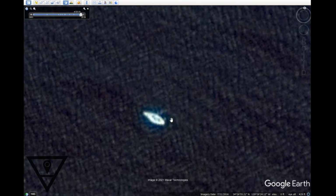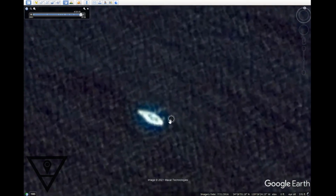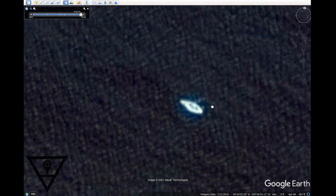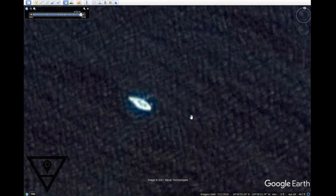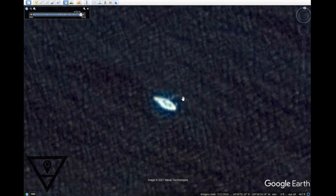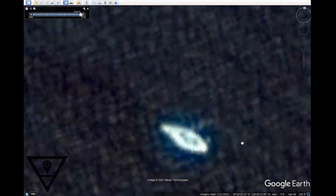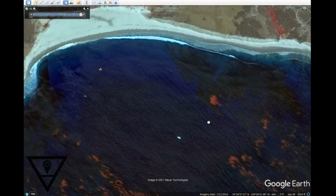And I've never seen anything as UFO looking as this anywhere on Google Earth until now. So what do you think this is? This is just impressive. I mean, it's real close to shore too, so it's probably fairly shallow water here as well.